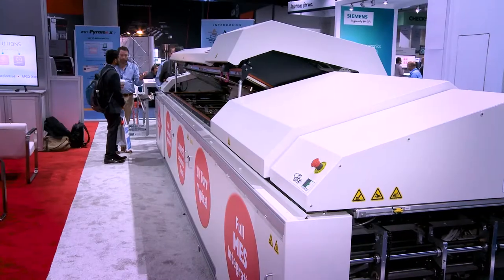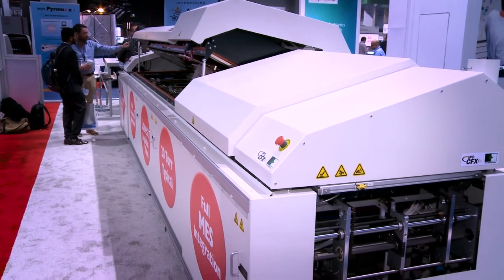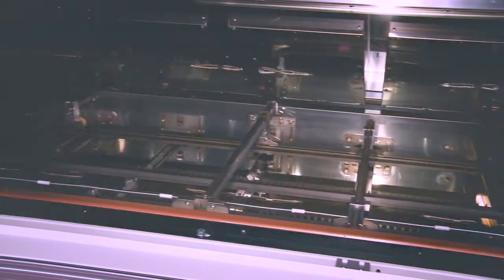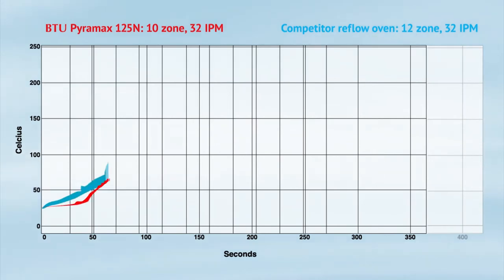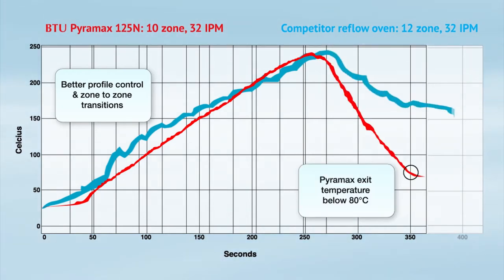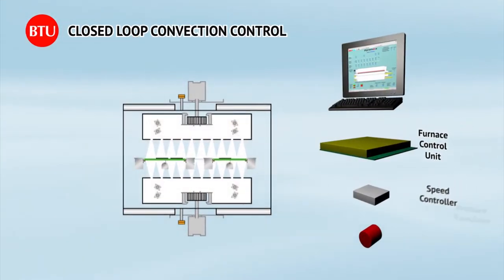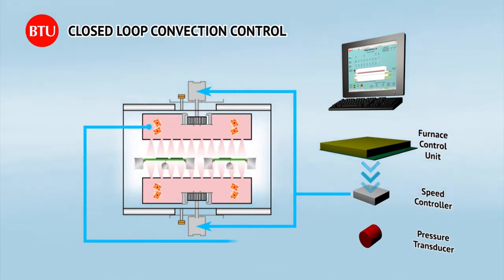Our Pyramax platform provides industry-leading thermal performance, repeatability, and uptime. Pyramax beats the competition head-to-head in thermal uniformity, throughput, and exit temperature. Our patented closed-loop convection control guarantees constant heating and cooling rates, oven to oven, line to line, even location to location.